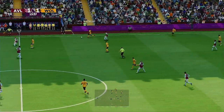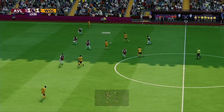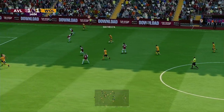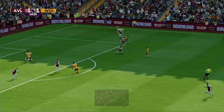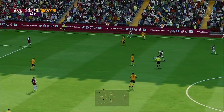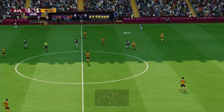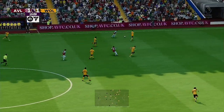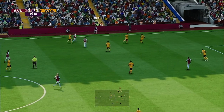Nelson Semedo. Nunez. They could get caught out on the break here. And that is a great challenge. Ollie Watkins. Ramsey. Out for a throw with a little deflection on its way.